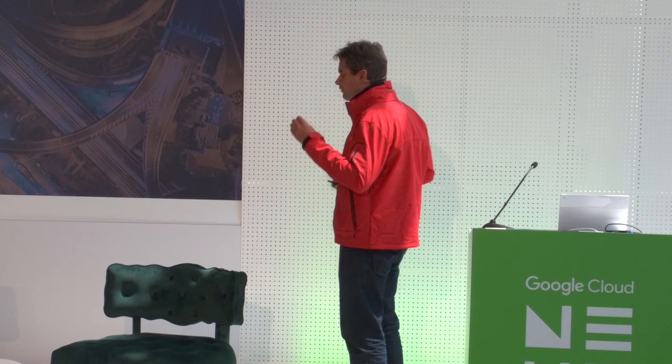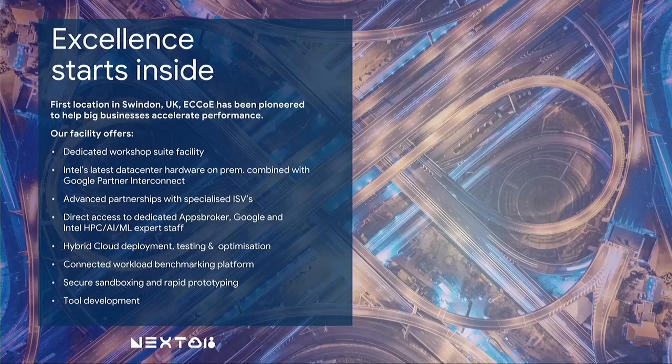Echo is a physical facility. The first one we've got is in the UK. We're planning to put dots all over the map. And what it's doing is allowing organizations to really get a sense of the power of the Google Cloud platform in terms of HPC. Now, how we're doing that is we're not just providing access to Google Cloud. What we're doing is real hybrid performance benchmarking. What that means is we've got a facility with an in-house Intel on-premise platform as well as a Google Cloud.